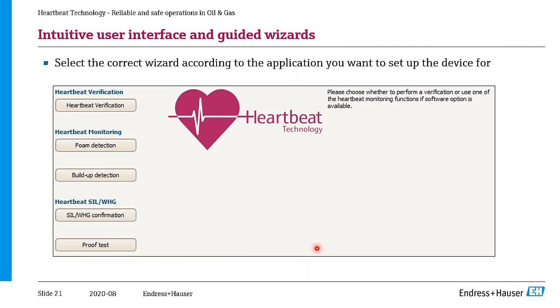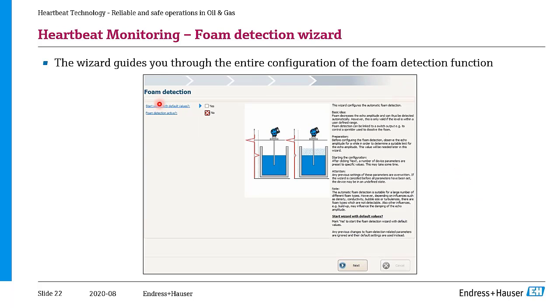How do you do that? Really, like if you would have this in your plant now and you want to do that. Here we do our best to make it easy for you. If you see here, this is one interface where you can run a verification. Here you have some monitoring, foam detection, buildup detection, and in this case, you would of course click on foam detection. Then you come into a wizard that guides you through how you should set this up.